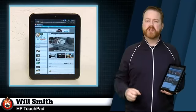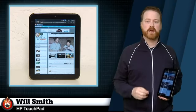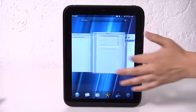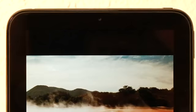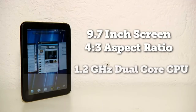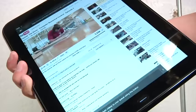When it comes to computers, phones, and other consumer electronics, I always advise people to buy products for what they are, not what they may or may not become. HP's new WebOS-powered tablet, the Touchpad, is a perfect illustration of the point. On the spec sheet, the Touchpad appears promising, with a 9.7-inch 4:3 aspect ratio screen, a 1.2 GHz dual-core CPU, a Flash-enabled browser, and a slick multitasking OS. The Touchpad could be an iPad competitor.